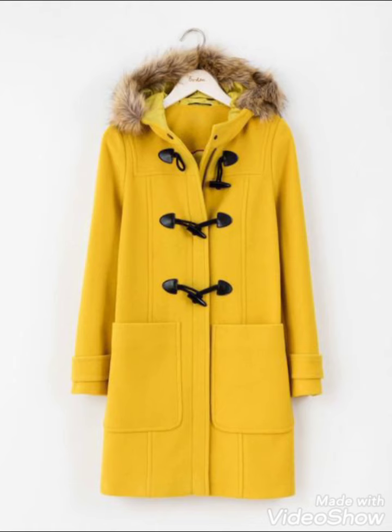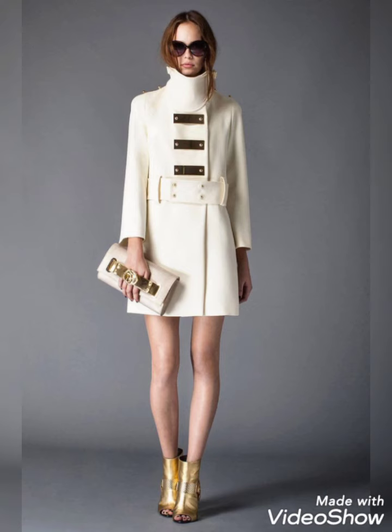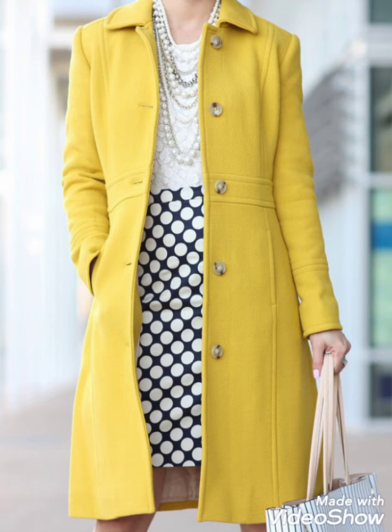Nowadays so many places and websites are available from where you can buy such kinds of coats and other clothing online. So if you Google, you will find so many websites where you can go and purchase coats without going outside the home.